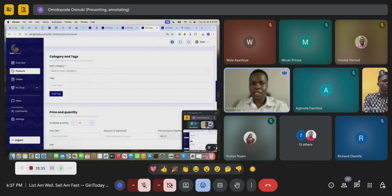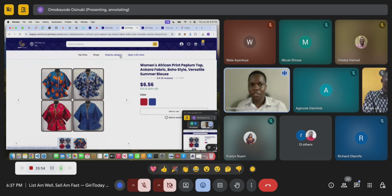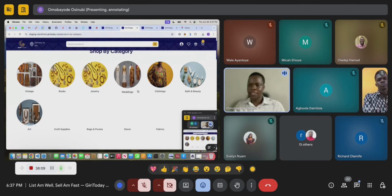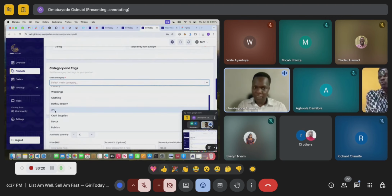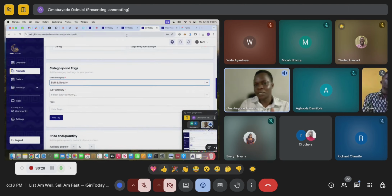To continue, another important part, which is the third section, is selecting the right categories. Selecting the right category is important in the sense that, let's assume you are selling food and you go and put it under clothing. If a buyer comes to the platform and shops by category, we have several categories. We have vintage jewelry, wedding clothing, beads, arts, and all of that. For example, Mr. Oladeji is selling arts, and he went and put it under the wrong category. Instead of picking arts, which is here, Mr. Oladeji went and picked bath and beauty. He's already shooting himself in the leg.